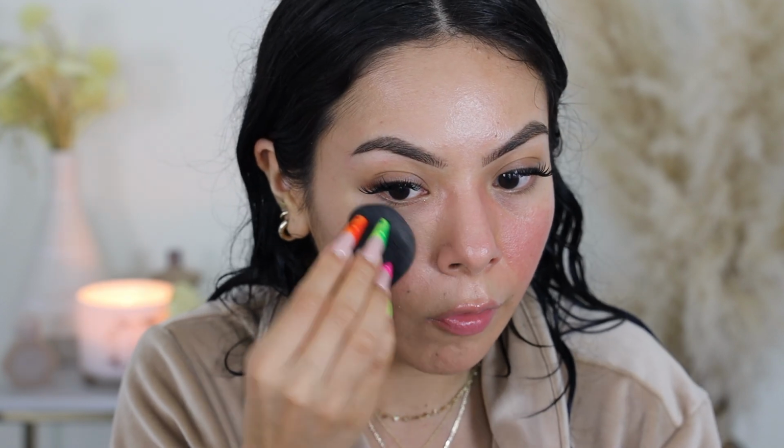Ooh, yeah, it builds up very nicely. It gives a very hydrating, refreshed effect. I feel like if I really wanted to, I could build it up a little bit more to a fuller coverage product. But I honestly think this is just perfect because I am gonna go in and conceal the under eyes, so I feel like that's gonna take care of any little imperfections that I may have.